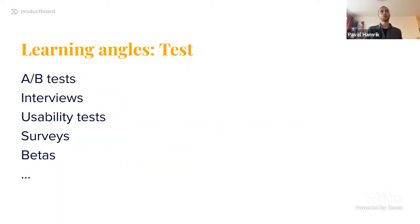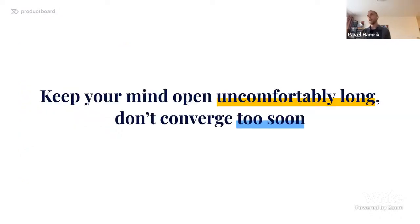And obviously, test. You already have your solution, you already know what you are building, and you just maybe want to tackle that feasibility risk and usability risk I talked about. And so here are a couple of examples of how you might want to tackle that. Again, going back to the original point, just consider what the best means at any given time is. And again, a quote from a colleague of mine, it's really useful for product discovery to keep your mind open, even if it's a little bit uncomfortable, and don't converge too soon. Try to draw conclusions and yet not overcommit at the same time.